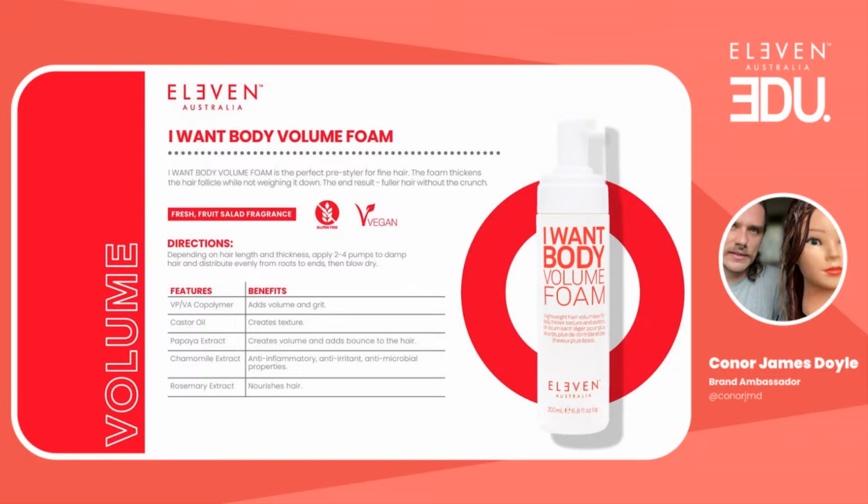If you've got any clients that have ever said my hair doesn't hold a curl, or if you're saying my hair doesn't hold a curl, I essentially just took a section.